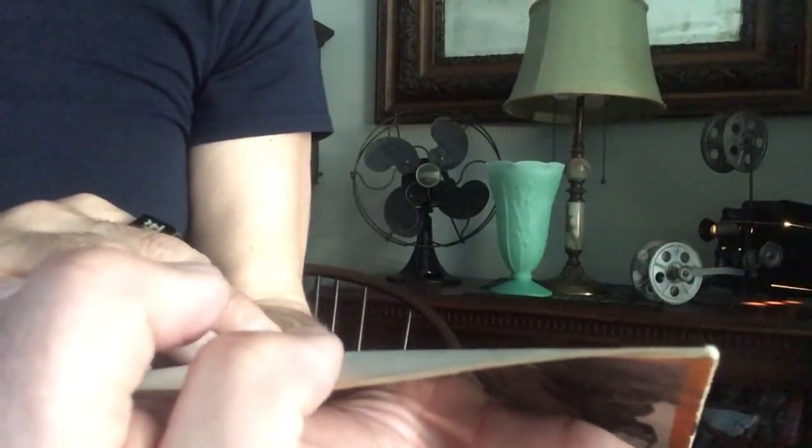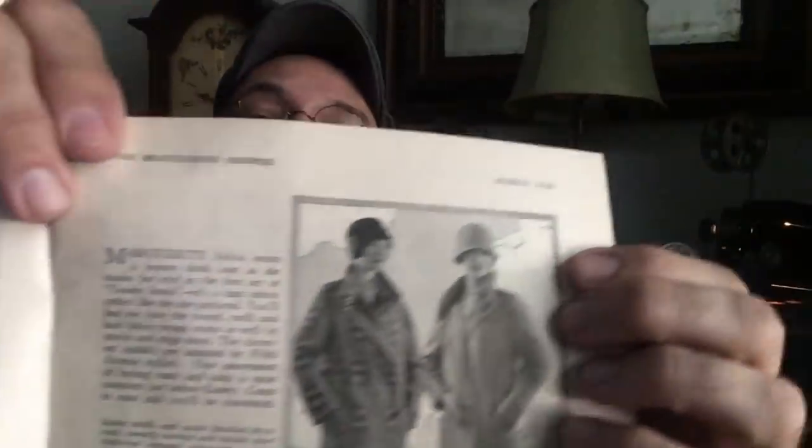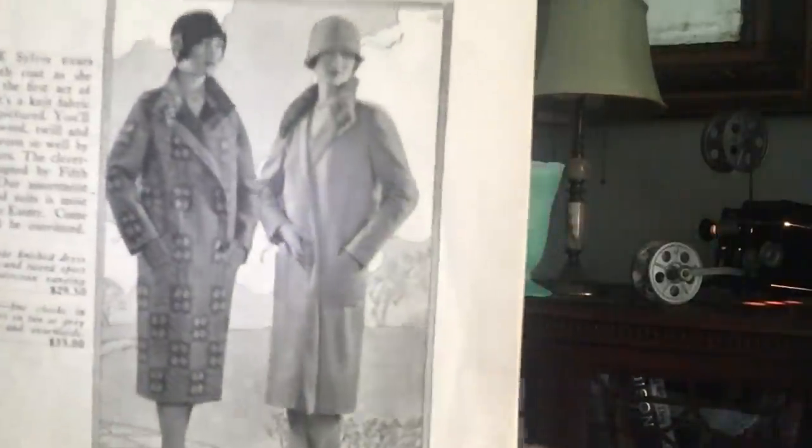Now the funny thing about this is, this would have been sent to you in the mail. We can see there, let me stand up. Okay, that's who it was mailed to. Someone in Peru, Vermont, looks like. And then what I love about this is, not only are there advertisements for the clothing, which I'll show you, see that? But there are also recipes and jokes in here.